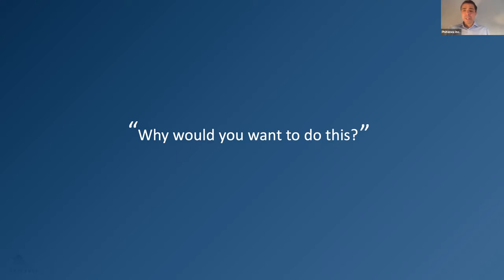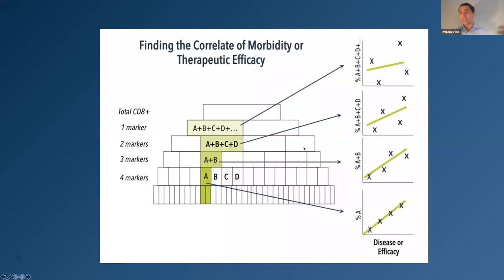Why would you want to do this? And they said, what, are you crazy? And I thought, it'd be easy to just say, oh, that's a silly question. We always need to be doing that. But I wanted to develop that a little bit more because there's a couple different reasons that we would want to do that. And the first one is just statistical, right?